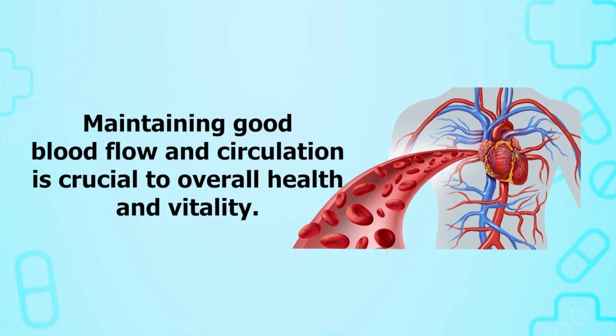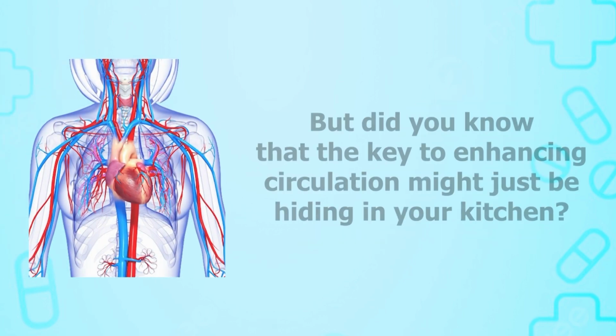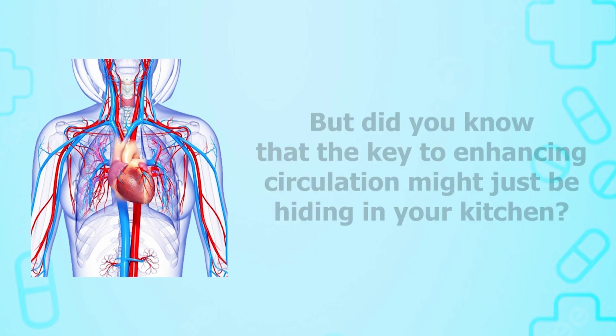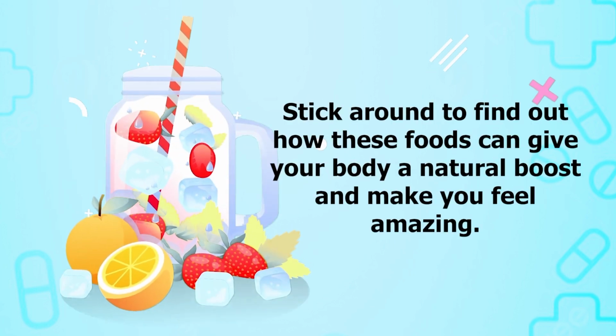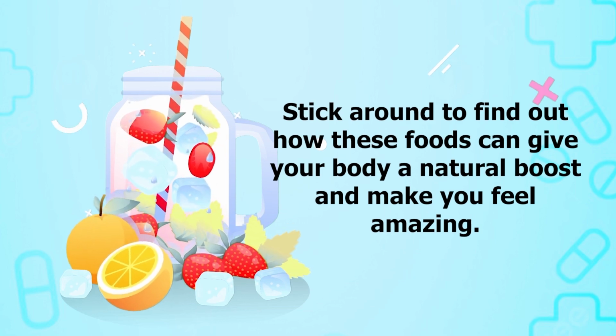Maintaining good blood flow and circulation is crucial for overall health and vitality. But did you know that the key to enhancing circulation might just be hiding in your kitchen? Join us as we explore 10 delicious and nutritious foods known for their ability to promote blood flow. Stick around to find out how these foods can give your body a natural boost and make you feel amazing.